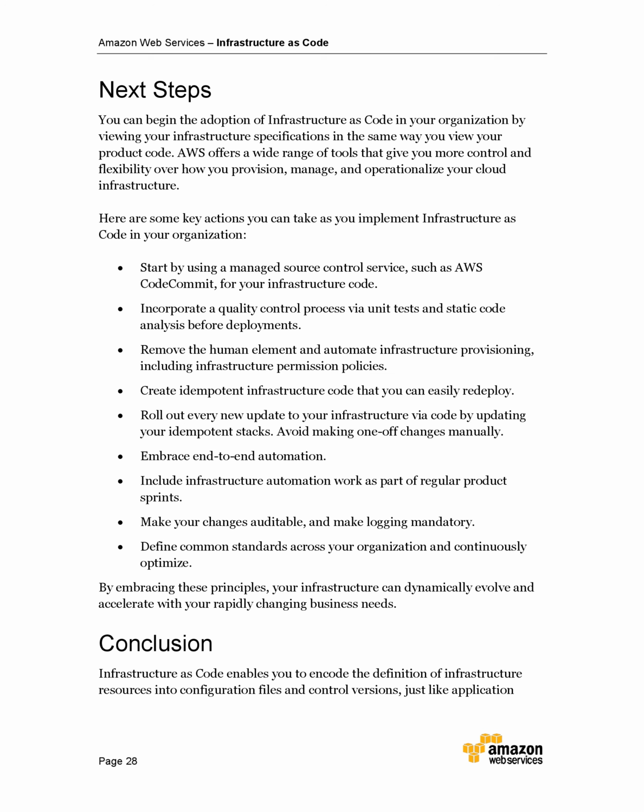Next steps. You can begin the adoption of infrastructure as code in your organization by viewing your infrastructure specifications in the same way you view your product code. AWS offers a wide range of tools that give you more control and flexibility over how you provision, manage, and operationalize your cloud infrastructure. Here are some key actions you can take as you implement infrastructure as code in your organization. Start by using a managed source control service, such as AWS CodeCommit, for your infrastructure code.